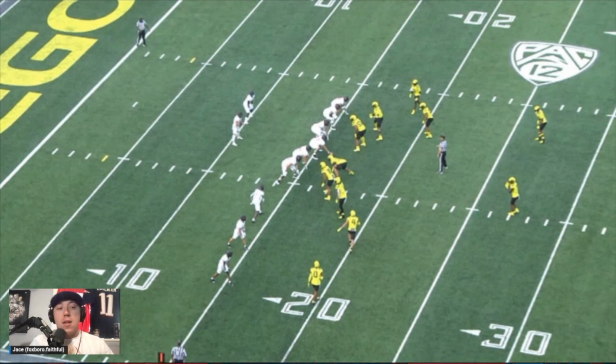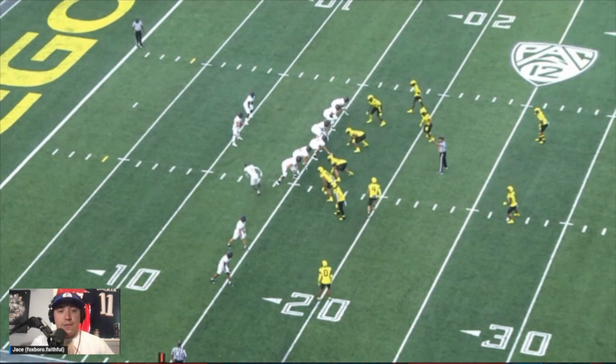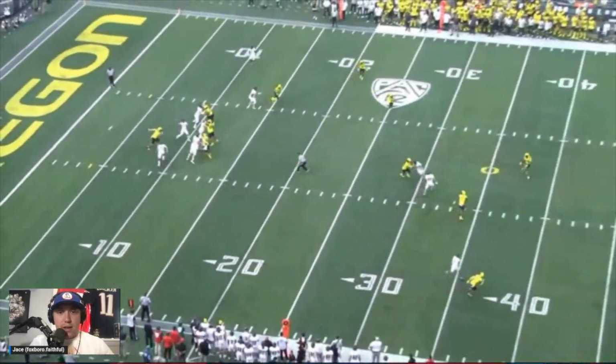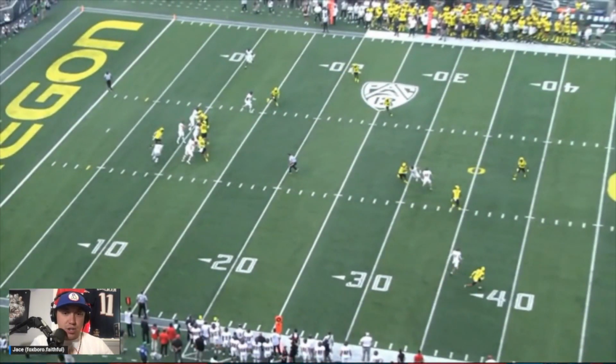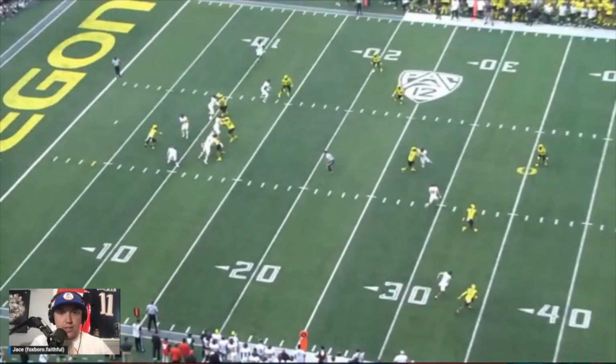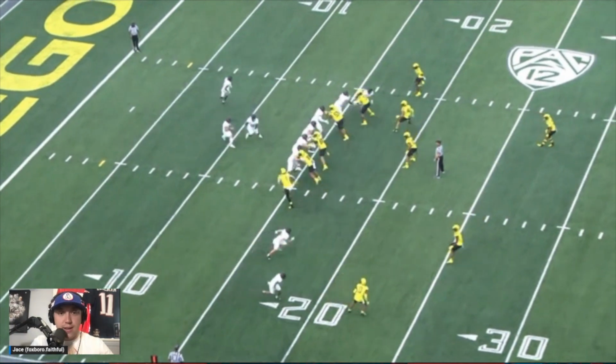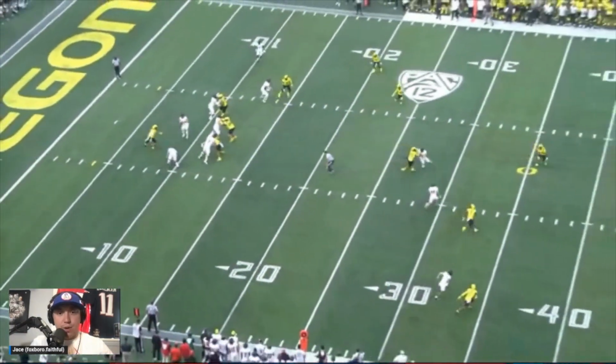So let's look at a little bit more zone coverage though right here. It's looking more like we're going to play a little bit of a cover three here, a man two where Christian Gonzalez is sitting on top of him, right? So you're going to see him down here at the bottom of the screen on the 20-yard line. He's going to open up. He's going to see it's vertical. He's going to run with him.